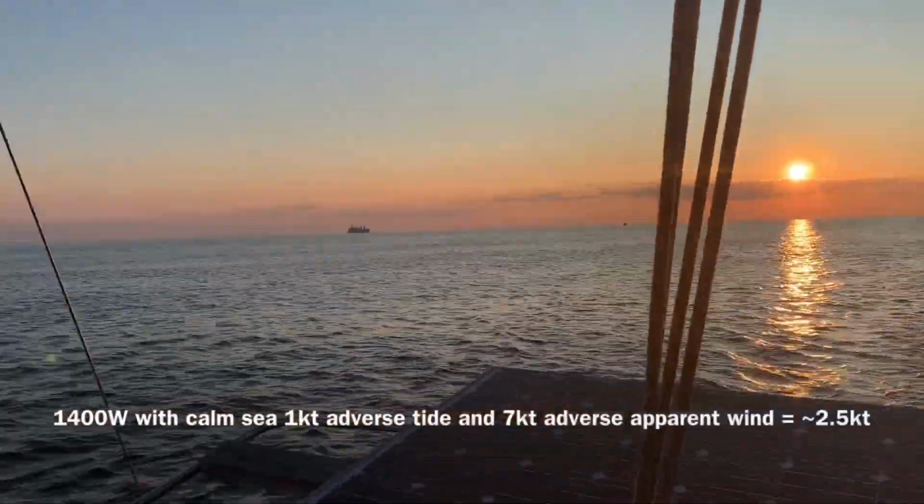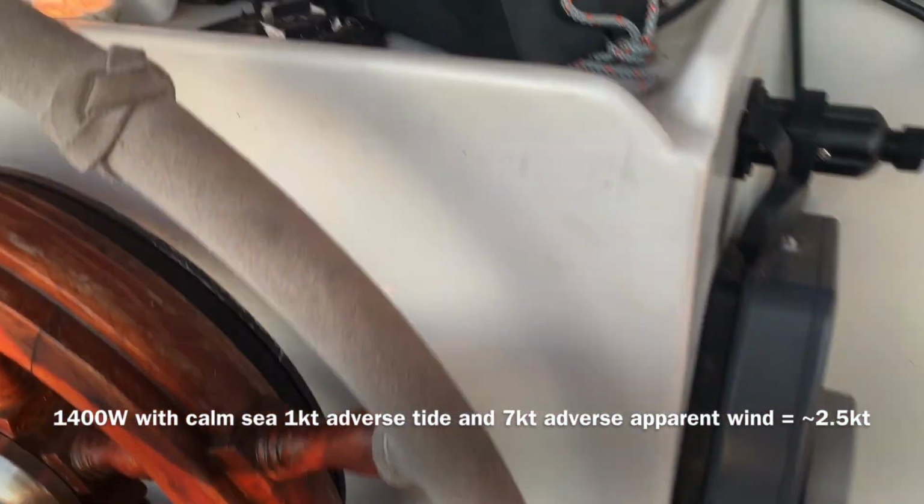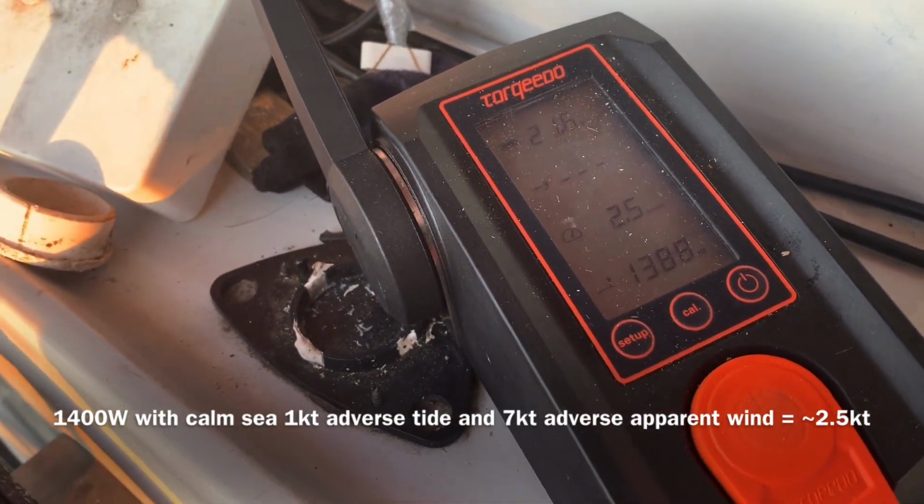So we've just entered the harbour. We've got 7 knots of wind ahead of us, maybe a knot or so of tide. We're doing 2.6 knots now.